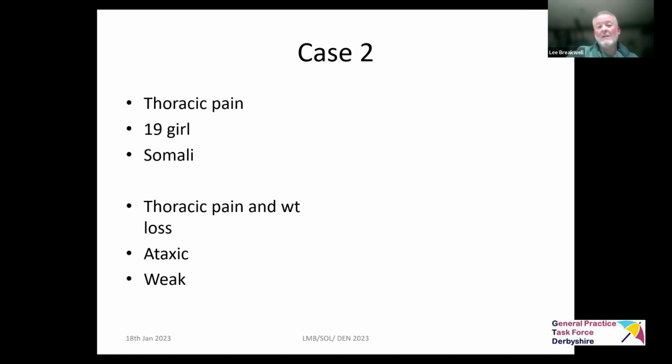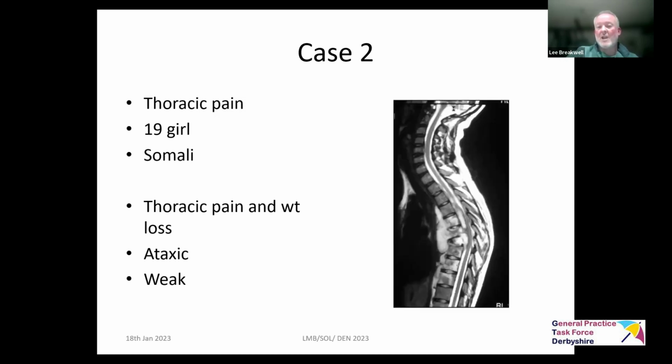So this poor girl had been managed for several months with thoracic back pain. Nobody had thought to ask about the risk of infection. And she's got, guess what, tuberculosis. So TB is relatively rare in Sheffield. We still see a few patients from time to time, but it's not common. But of course, you get little pockets with people with travel, etc. Always think about it, and it regularly gets presented late.